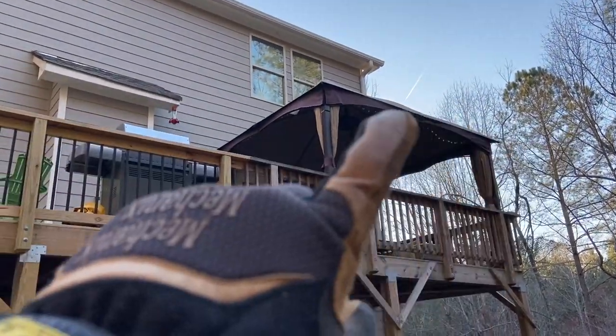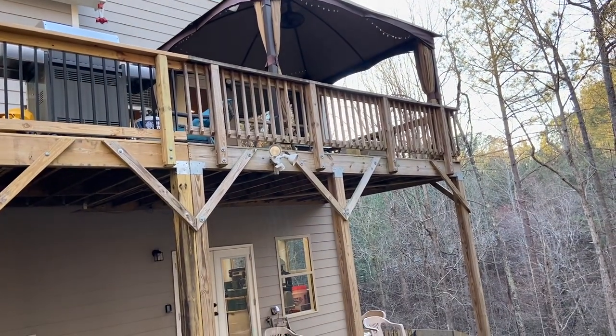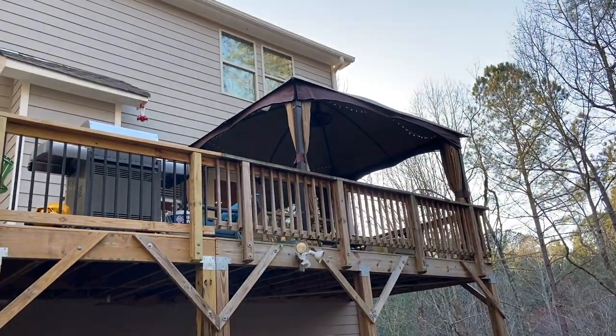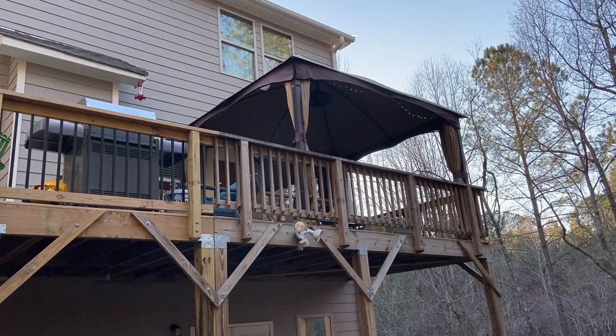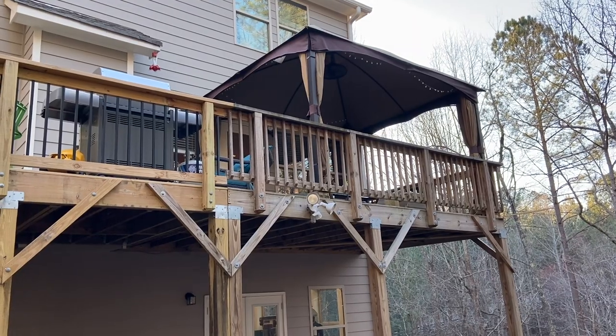So yeah, we're gonna have a shed roof on there. I'm doing an exposed fastener ribbed metal roofing. A buddy of mine owns a roofing company, and he actually told me he's got about 800 square feet of metal roofing hanging out behind his house.